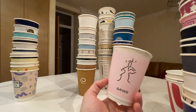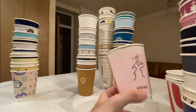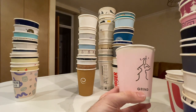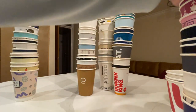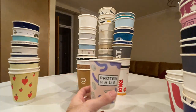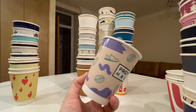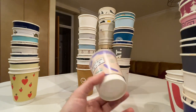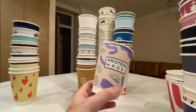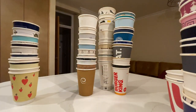This is Grind. This is one of my favorite places, actually. It's a really cute place to be. They have a few shops and they make good coffee. That's my quick verdict from Grind. Protein House. You probably have seen this around London. Not very known, but it exists. And it's very average. It's painfully average. Has a nice cup, but not much to say.